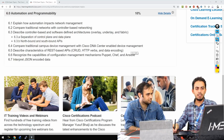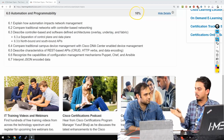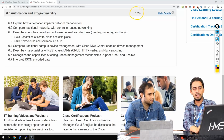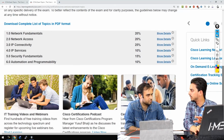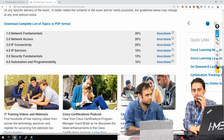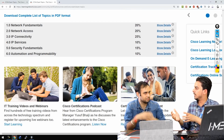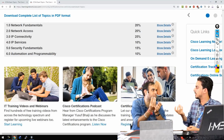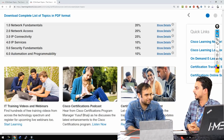So this part specifically focuses on automation and programming, like how we can bring programming along with networking so that our management becomes a little bit easy. If you go through the entire content, you will see there are a lot of changes. They have merged a lot of things, like the concepts of security and wireless, eliminating those certifications and bringing their core parts into the new CCNA certification, you can say.